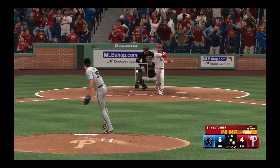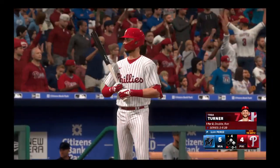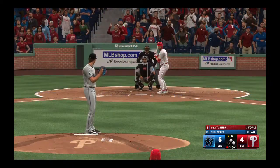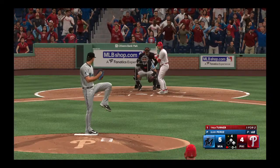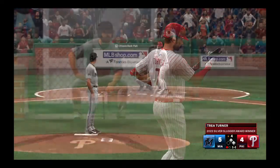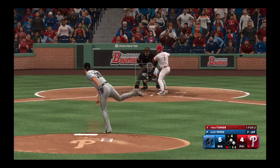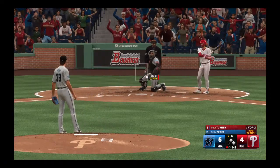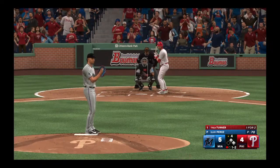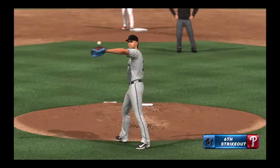Trea Turner now, and fouled off. Next pitch is outside. At the dish, looking to lift the ball in the air in this spot. Anything but the inning-ending double play. One down, Phillies down a run. So now 1-2. Swing and a miss. He struck him out. Slider got him for strike 3.